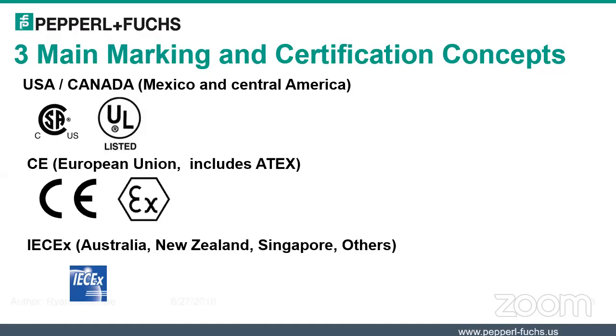And then IECEx, which is probably a growing standard, it's probably ATEX on steroids. I guess the United States, in very few locations, is still a holdout for UL class and division. Ultimately, IECEx is probably going to be the standard globally at some point in time. It may not be in my lifetime, fingers crossed. Personally, I think it's a safer way to do things. The Coast Guard's already using it for offshore.